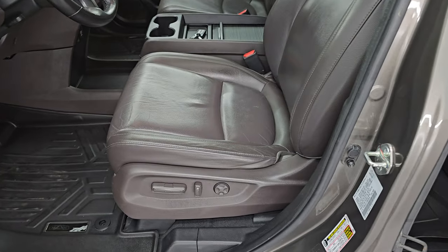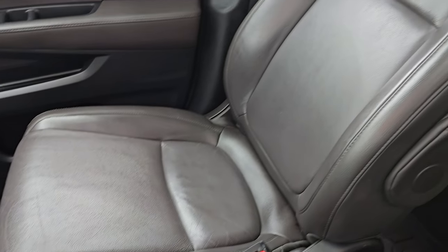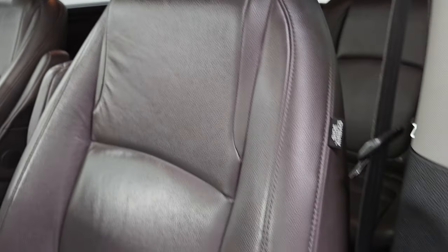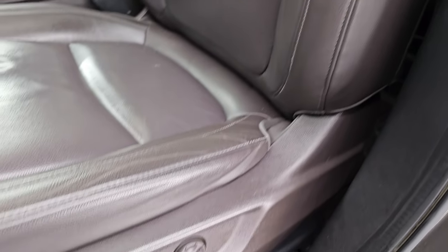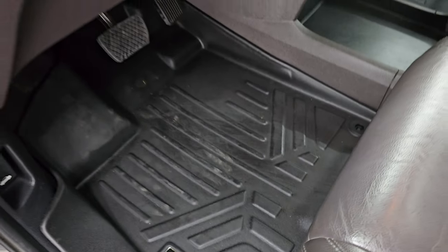Up front, the EX-L package gives you these same brown leather captain's chairs. Both of these front seats are heated. I believe they're both power as well. Side curtain airbags, no rips, no tears. And you get Maxliner all-weather floor mats up here as well.